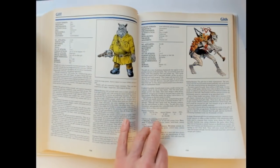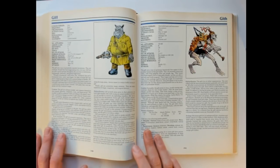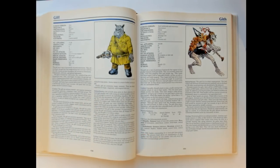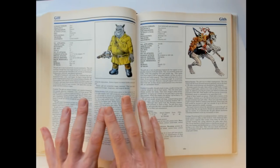The GIF. So the GIF, and what do you know? We've got the GIF. This is the rhino creature with that pistol that everybody was saying is such a weird creature and monster. Why would you have that in a Dungeons and Dragons adventure? Why would you even put it into a resource? Well, honestly, there it is.